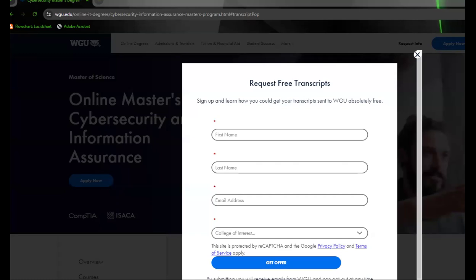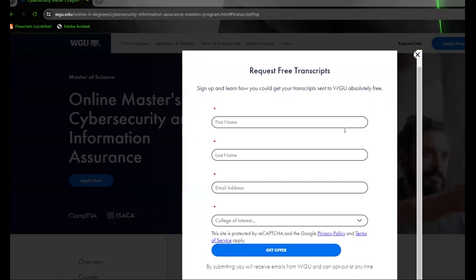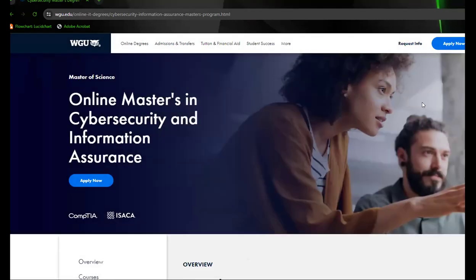So first thing you want to do is go to their website. Here, they'll ask you to fill out a form. Once you fill out a form, somebody will get in contact with you and try to figure out what your interests are. We'll go ahead and click out of that. This is for the Master's in Cybersecurity and Information Assurance.